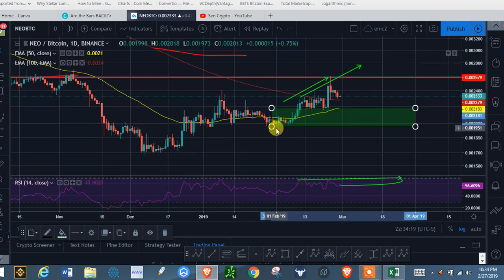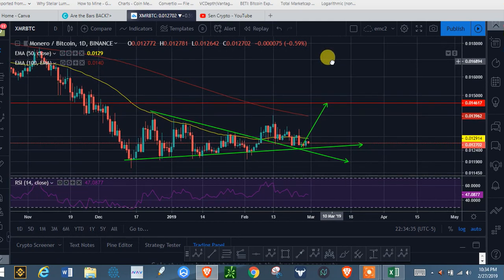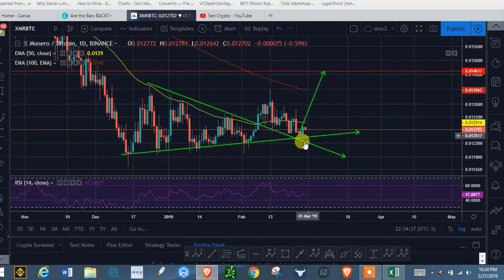So let's take a look at Monero. For Monero, we still have the same setup. As I said, Monero is going to get support from this crossover right between these two lines, the support line and the resistance line, most likely supporting the price, because Monero is moving below the 50 EMA, so it doesn't have any support, and then it made a nice accumulation area, right?